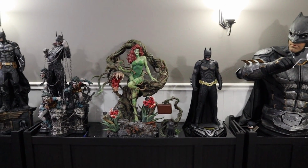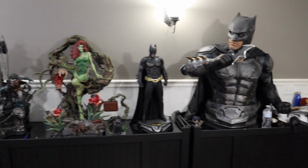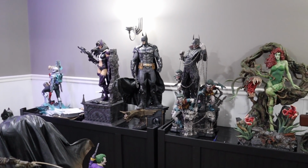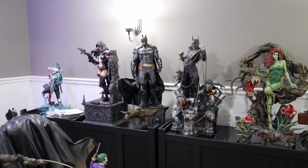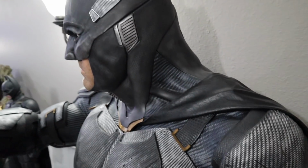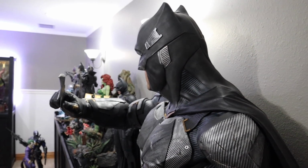Or if I did the Batman Joker wall, should I incorporate the movie pieces in that wall as well if I can make it fit? And do I keep Batman? Do I keep Arkham Batman? So I know that I have literally asked you 700 questions. I know some of you are going to be really ticked that I'm selling that.